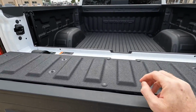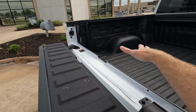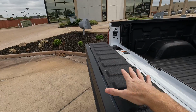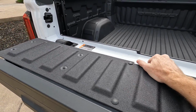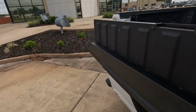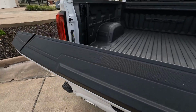You can use it as a table. You could also use this area right here if you wanted to have something that has to hang out of the bed and you don't want to have it as high up as it would be normally on top of the tailgate. Well, there's one way to do that. You also have a table right here if you want to use it for such a thing, and a bed extender. So that's very useful, very nice feature, but we're not finished yet. I know it sounds like an infomercial, doesn't it?